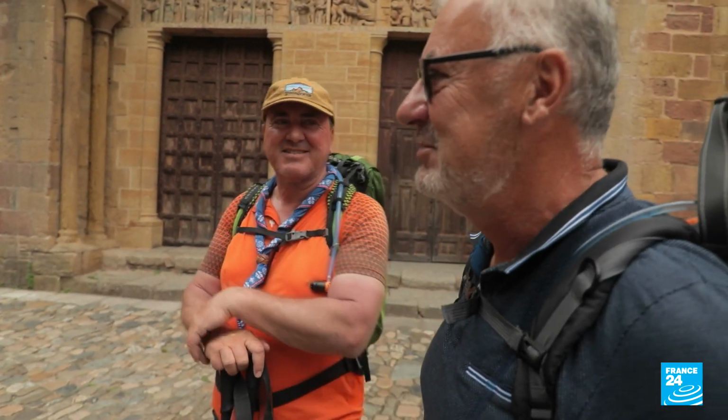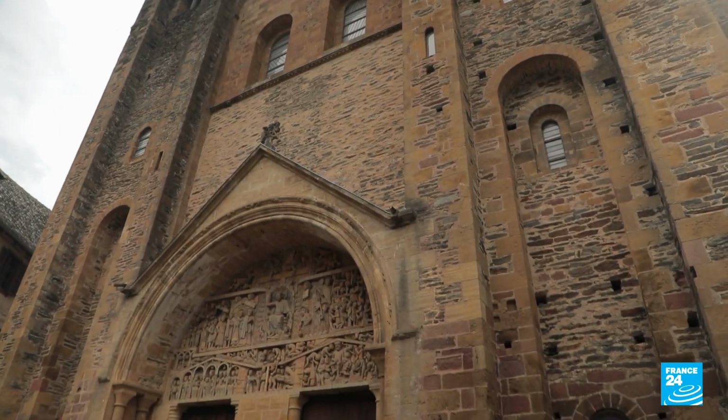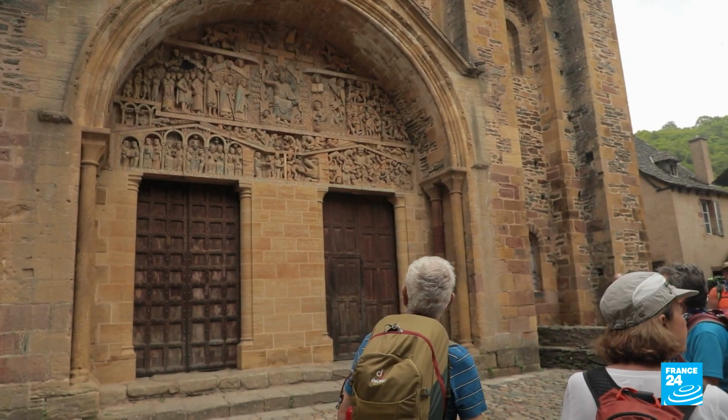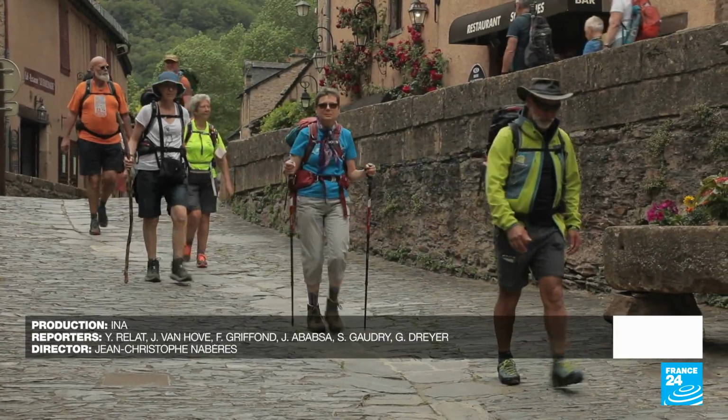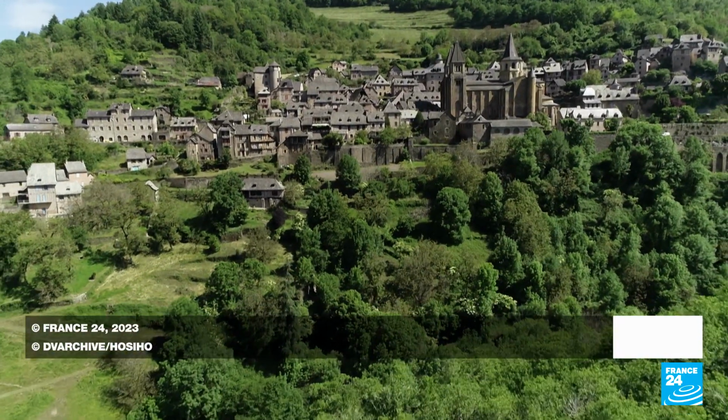I've got here. I didn't know whether I was capable of it, but here I am, in a beautiful place, and I'm over the moon. At the foot of the famous abbey, the pilgrims take a well-deserved break before slinging on their backpacks and setting off again along one of the most beautiful hiking trails in France.